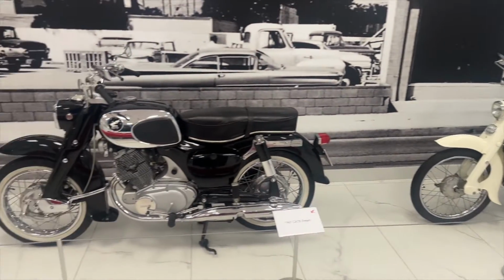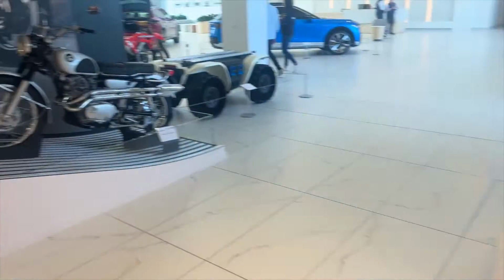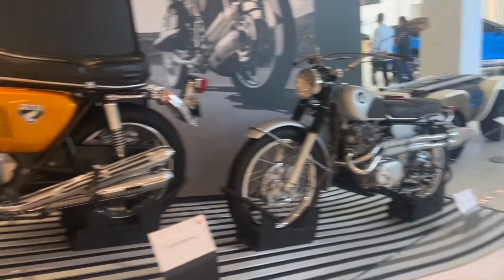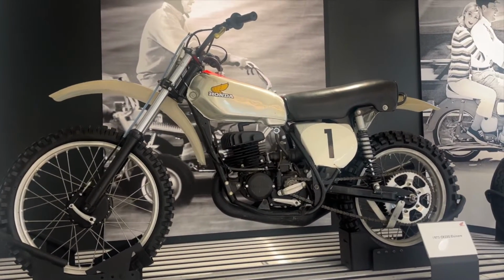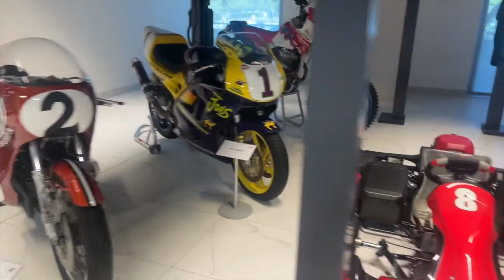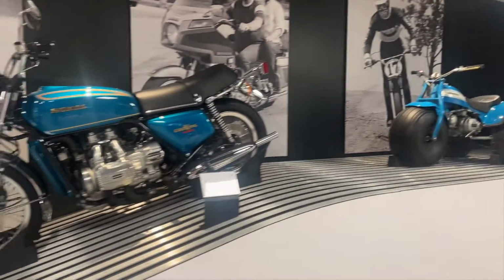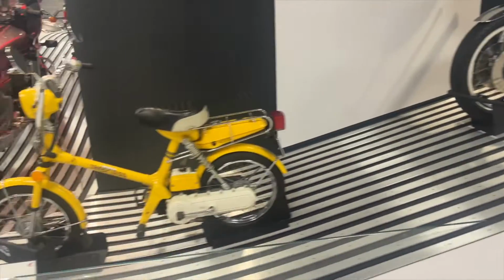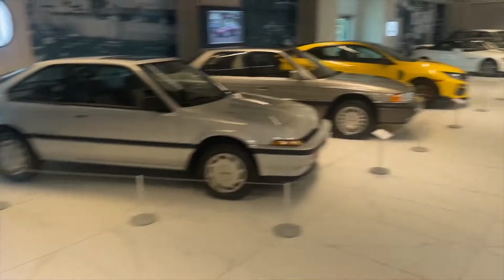Since we're here at Honda, it's super cool to go through their new museum hall. They have one of the first bikes ever made for Honda here, brought to the US. You got the CB750, and then the classic '73 Elsinore. That thing's so OG, such a classic bike. And then going through here, you got the CR750, the old Baja Racer. You get some go-karts, Indy cars. If you've never been here, you gotta come check this out. Old ATCs, the first Goldwing, the Express, Honda Talon, NSX, all these old Honda cars.